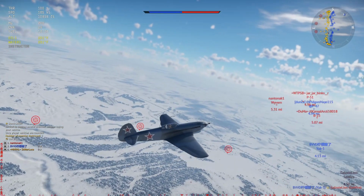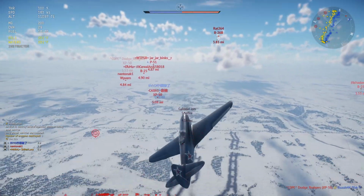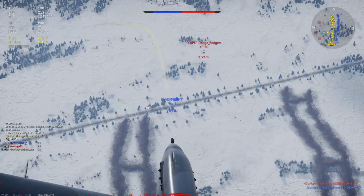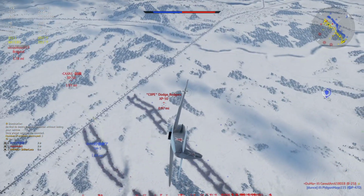I want to be above most people so I can boom and zoom. All I have to do is just play to my strengths to win. I'm a Yak, I'm pretty much good at everything. I see an XP50 right now going for my Yak-3. I'm going to try to help my ally out and dive on the XP50, but before I do that, I'm going to always look around me, being aware of all my surroundings.